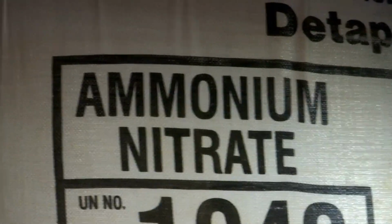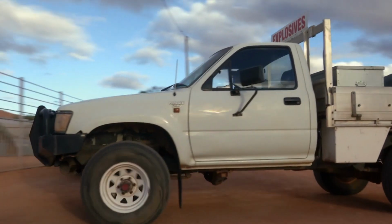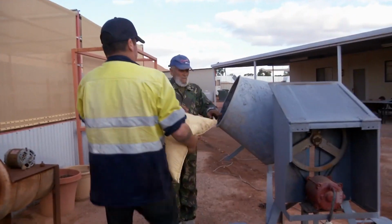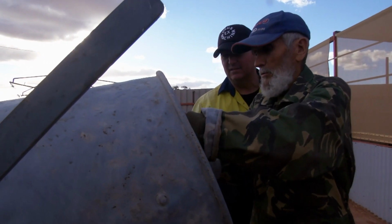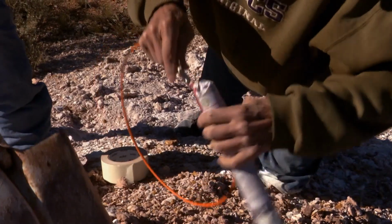Finally, the explosives drought has broken. They have the ingredients. Now to get cooking. Everything needs to be correctly mixed. Get this wrong, and there'll be little left of them.